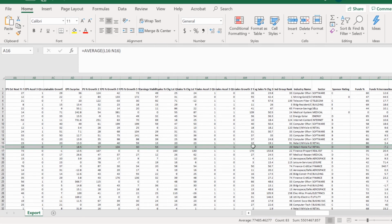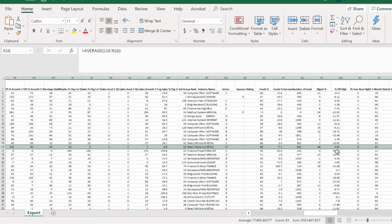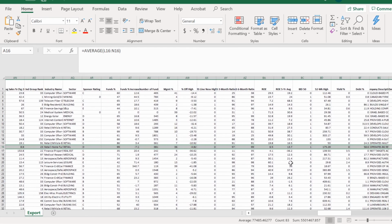Looking at the industry group, you can see that it's number 23, which is pretty good, and its sales as well are accelerating. I don't like seeing this row number of only 6.5. I would prefer this to be 14, 15, 16, but it's okay and is currently on the IBD 50 list.